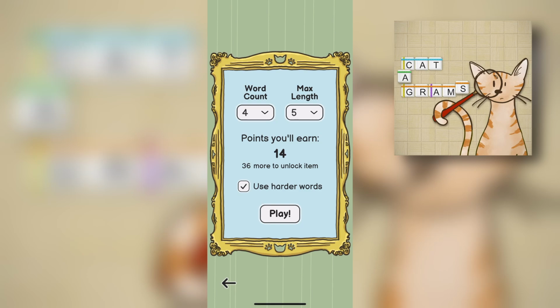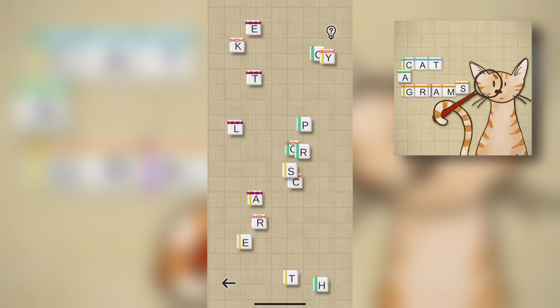So let's continue through the levels. I admit I chose not to use the harder words, but I did want to see what the options are, so to make it a little bit easier on myself, I was willing to reduce the word count or the max number of letters. But this next one threw me for a little bit.